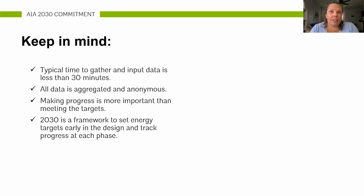So you have the ability to track progress at every design phase, so SD, all the way up through construction administration, and even the ability to connect post-occupancy data into the DDx, so you can see what your predicted energy use was and how the project is actually performing.